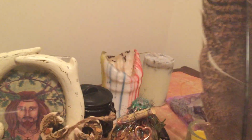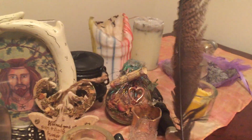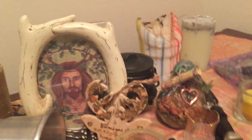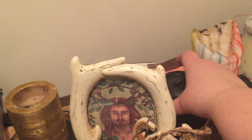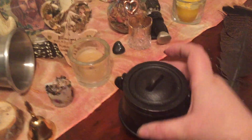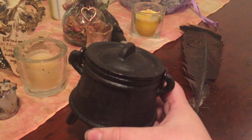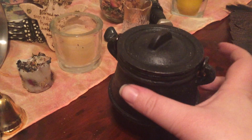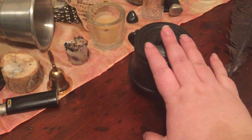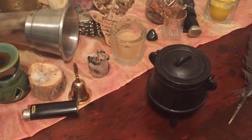Here I have, I believe, a turkey feather. I actually had it sent to me from one of my witchy Facebook friends. On the back here I have another beautiful cauldron. My friend Brandon gave me this for Yule this year. I keep it on the God side because if I'm working with God energy, I have a cauldron for him. If I'm working with goddess energy, I have a cauldron for her. And then I've got my ceramic one for all kinds of stuff. But I have that back here.